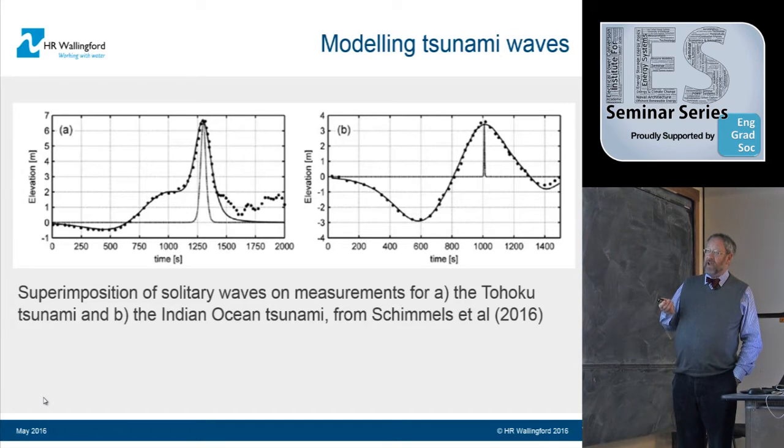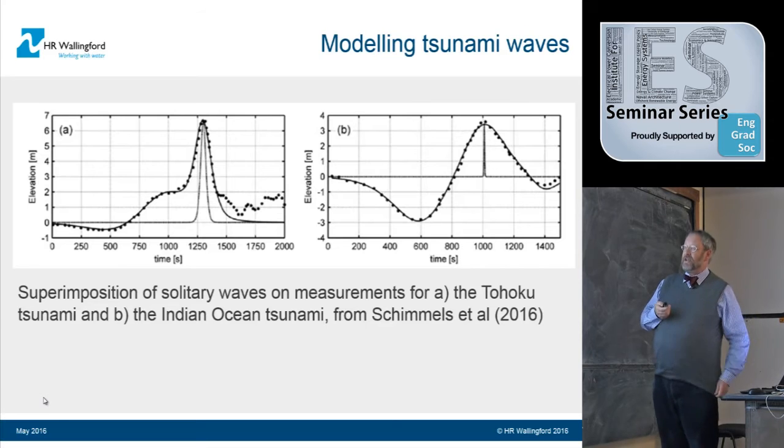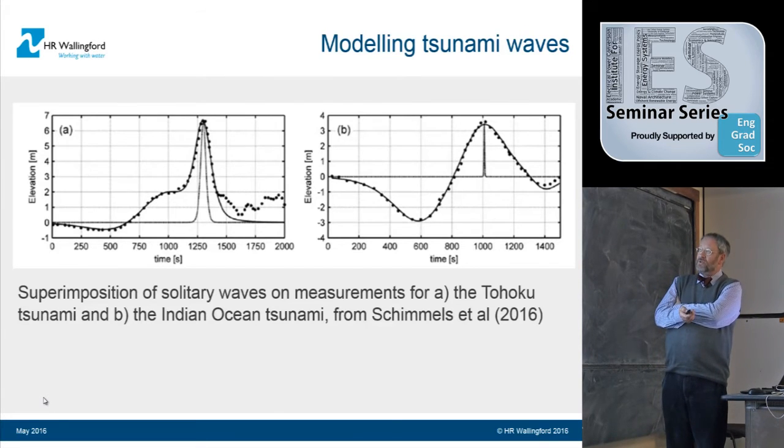That's the solitary wave of that wave height, and you can see there is an enormous amount of water and discharge that is left out. This is 2004, that's 2011, Tohoku. And you can see all of this flow that's left out by generating a solitary wave. So a classic paper by Madsen essentially says solitary waves have nothing to do with tsunamis at all.